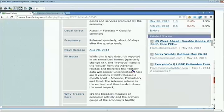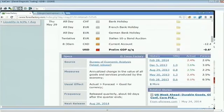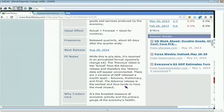There's the actual and there's the advance. So you got advanced, preliminary, and final. And this is going to be the preliminary. So it's the second of the reports, meaning the advance has like the highest impact because it comes out first, and then they have the preliminary, which is a little bit more revised, and then the final. So you just want to be aware that they are three different reports.